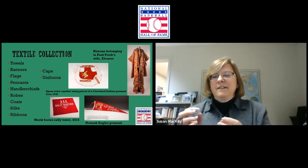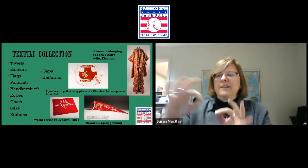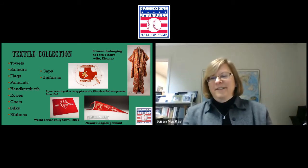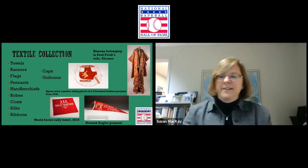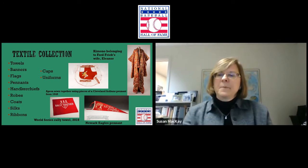So it's flexible twill material that's kind of like ribbon. And so you would be able to tie it around that pennant, put a little bow in it or a knot, and that would stabilize that pennant onto that acid-free board so that it doesn't move around once you put it in your acid-free box.